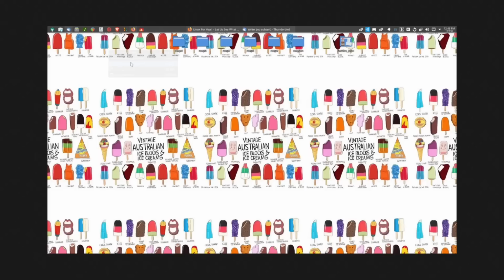And he sent me a lot of information of why he's not on Windows anymore. But really, guys, Linux is so great. It makes switching easy, and you can do so much on it. And it looks like he's using Firefox there. He does have the Brave browser. He's got Timeshift right there. Thunderbird for his mail. So it's a nice setup. I really like the wallpaper too. Vintage Australian ice blocks and ice cream. That's cool. I like that wallpaper. So, John, thank you so much for sharing with us.